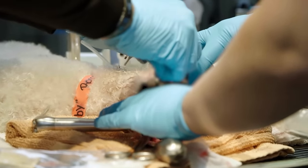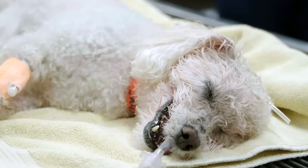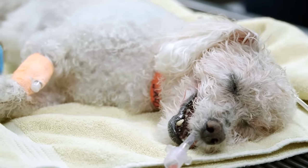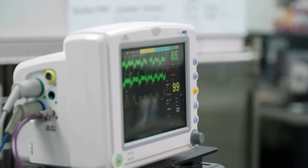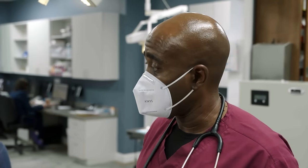We ended up extracting 14 teeth, which, yeah, I know it's a lot of teeth, but it was a necessity in order to cure his dental disease and everything that's going on with his pain and all of his other issues as a result of the dental disease. Toby's life-threatening surgery has finished not a moment too soon. That heart rate is starting to come down again. We're going to only get so many chances with that, so we're about to get him up.